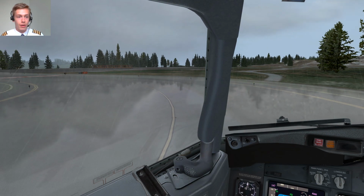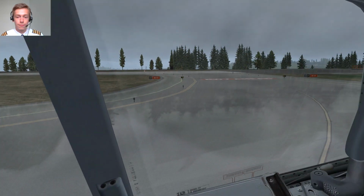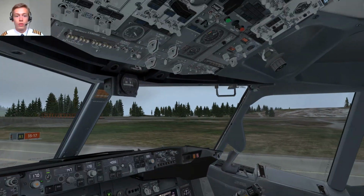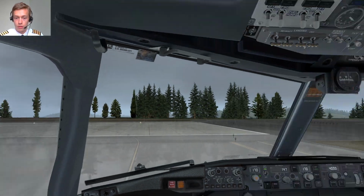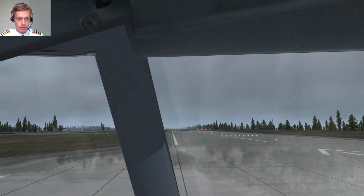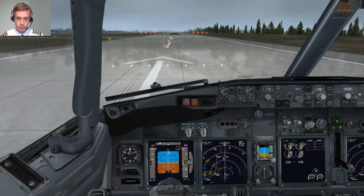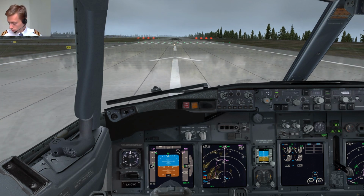It's lovely to be able to take off between all these trees. Looks quite nice. The approach frequency set up. And runway is clear. Landing and strobe lights on. Alright, there we go. On towards Stockholm. And stable. And take off.